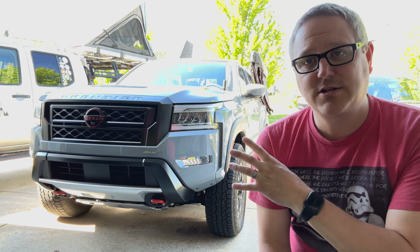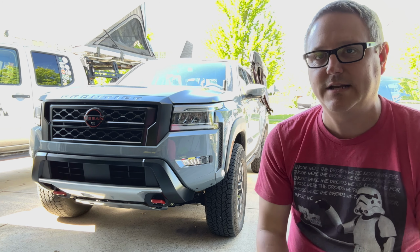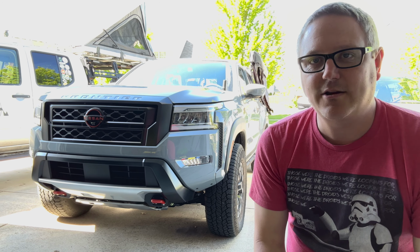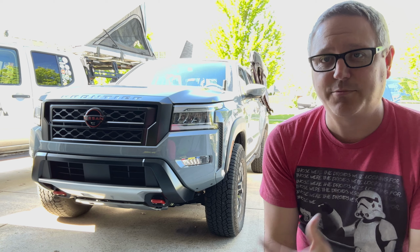So again, for the long term, I bought this truck. I plan to keep this truck for a really long time and continue to build it and overland it and take it on trips and explore and create awesome memories in it for a long time, 10 to 12, maybe 15 years, depending on how many miles I put on it per year.